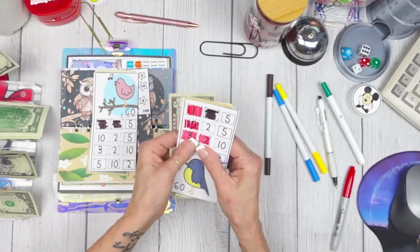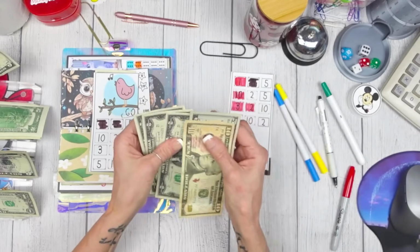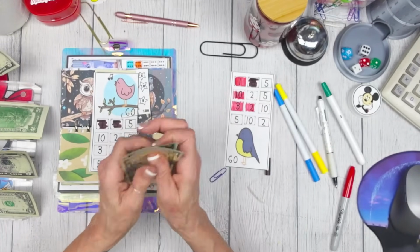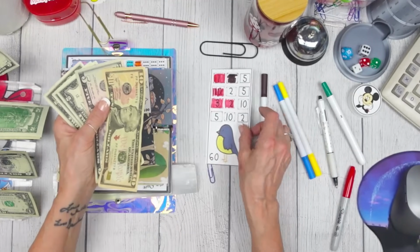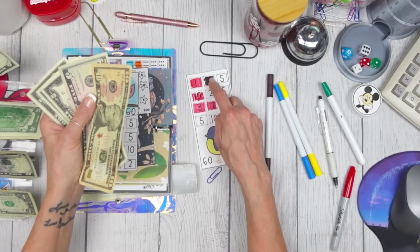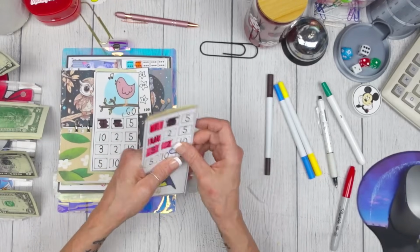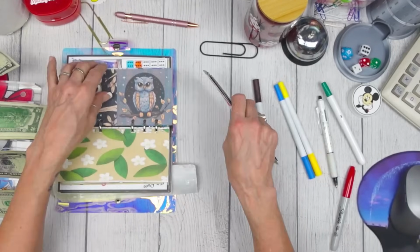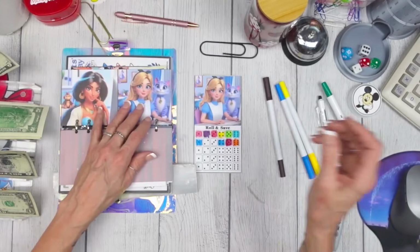That works. 60 and a 60. So what do we have in here? We've got 10, 15, 17, 19, $21 saved. Did I put the 5 in there? 10, 15, 21. Okay, that was easy. $21. Yay.